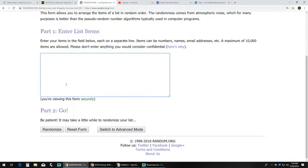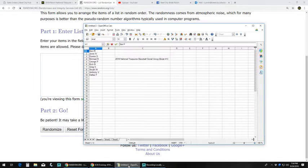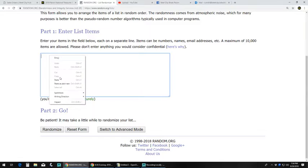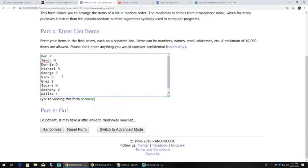So, we're over to random. We have our list of names here. All right, we got Ben P. at the top and Dallas with the 10 spot. Let's go randomize this 5 times.